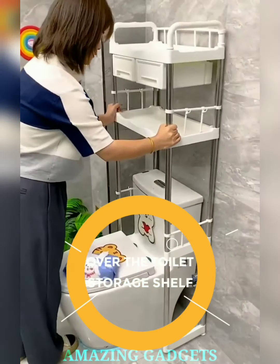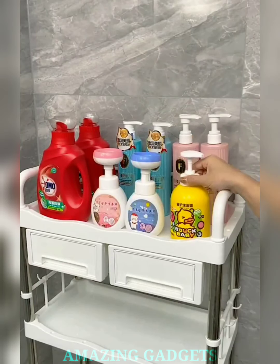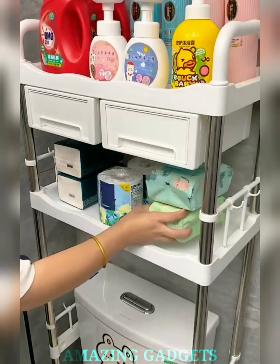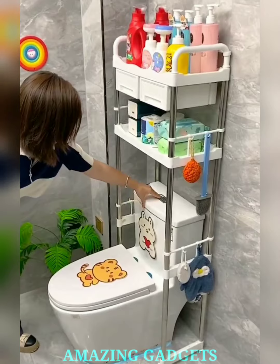Transform your bathroom into a haven of modern elegance. Our storage shelf features a sleek and contemporary design that effortlessly complements any decor style, adding a touch of sophistication to your space. Display your favorite bath accessories, candles, or succulents on the top shelf, while the lower shelves and cabinets offer discreet storage for toiletries, towels, and more. Enjoy the convenience of a well-organized space without the stress.